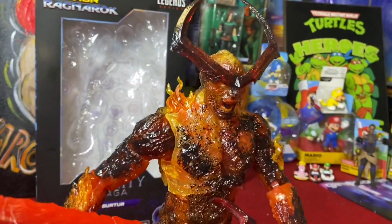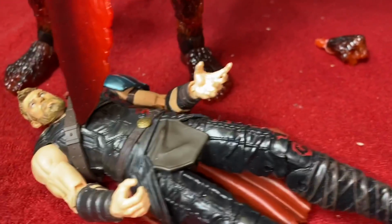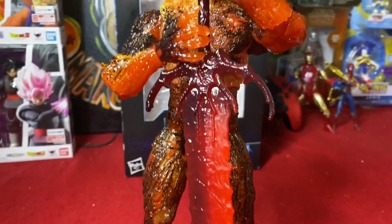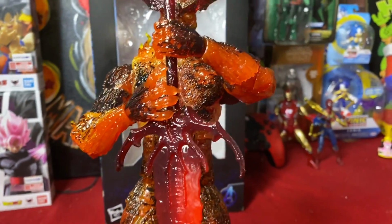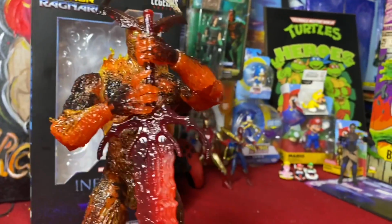That's not terrible. And last we have Thor Ragnarok, alternate ending. So this is a little funny pose for y'all. Him if he was just stabbing the sword to the ground, nothing really too special. Looks all right. But yeah, I think that's gonna do it, man.